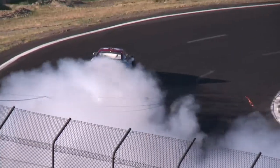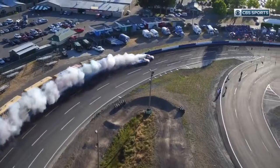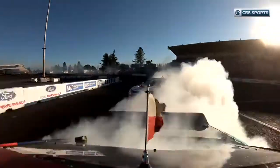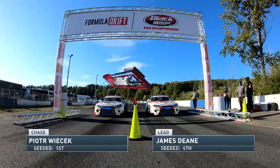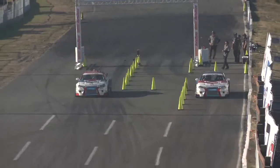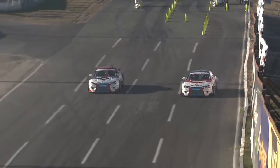Ryan, here's the thought. Both these guys are going for the championship. I really don't think team orders come into play here about James or Peter getting the victory. What do you think? I think it's all about the show for these guys. It's about the competition between the two of them, not necessarily about the championship. So the show is for the fans. The win needs to be earned, not given.